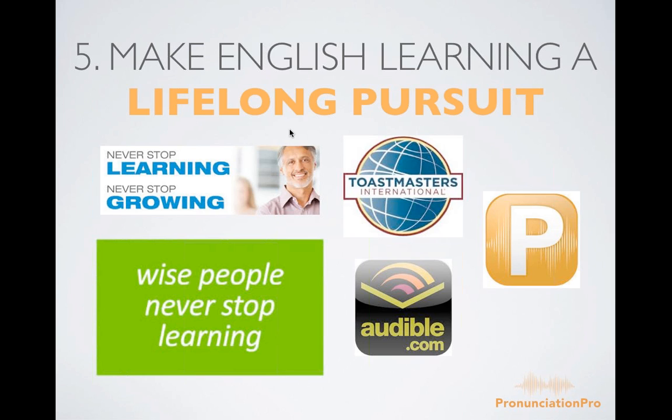Invest in finding good programs like Pronunciation Pro. Look at the areas where you're weak. Is it your spoken English? Is it public speaking? Is it listening? Is it writing? Think about where you are weak in your English, and do what you need to do, and find programs or find help with those specific areas.